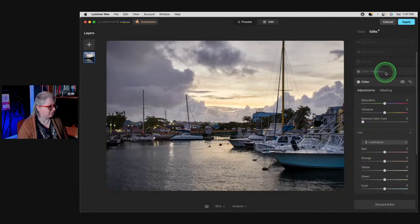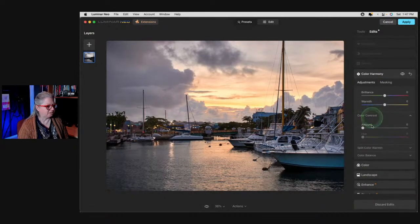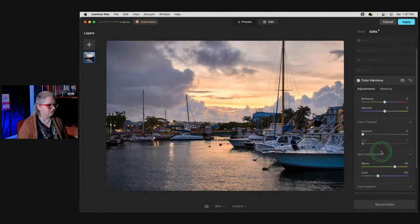Otherwise, I'm going to play with some other tools. Ah, that's a nice one. Okay, so this is actually one of my favorite tools. See what it's doing is it's increased the warmth of the warm colors. So it's punching up the sky and it's actually made the cool colors more purple. So I might go the opposite way with this one and make it more blue. Okay, let's see what that's doing now. It really makes that sky stand out. Nice.